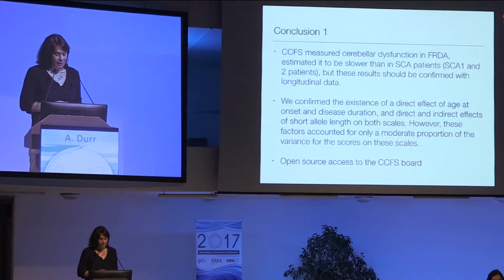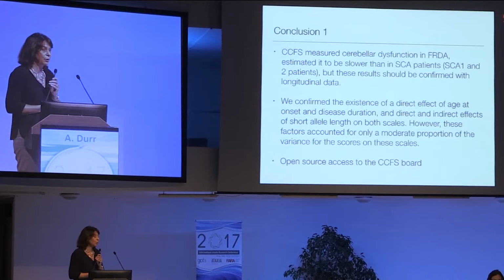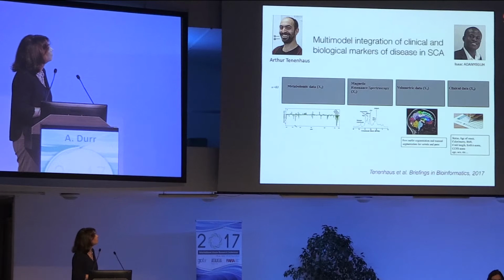We confirmed that there's a direct effect, and I didn't show you the data there, of the age at onset and the disease duration for both scales, but they influenced the variance only in a very moderate proportion. So it's the disease duration which is the most important. And as I said to you, now we have the open access for the CCFS board, as I showed you.